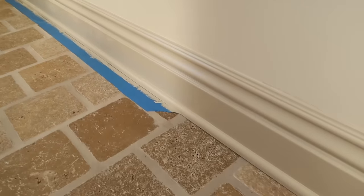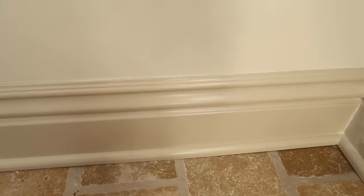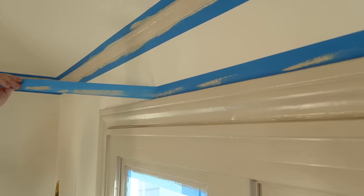Look how pretty that color is. It just looks so good. And I did a satin finish so that the trim had a little more of a sheen to it. Tape on. Look how good. So sunny. But it looks so good.